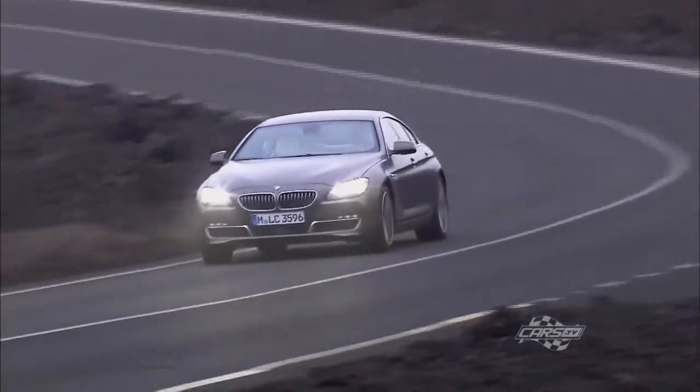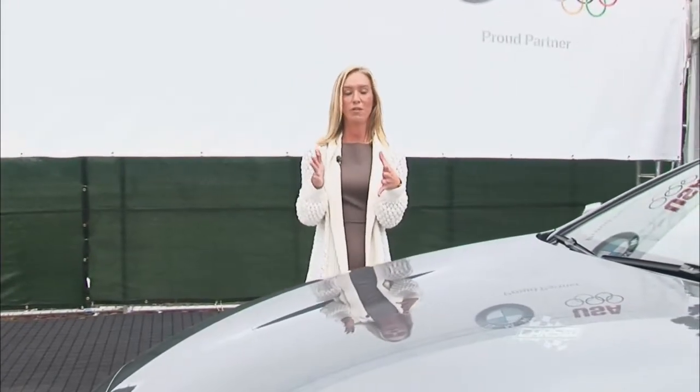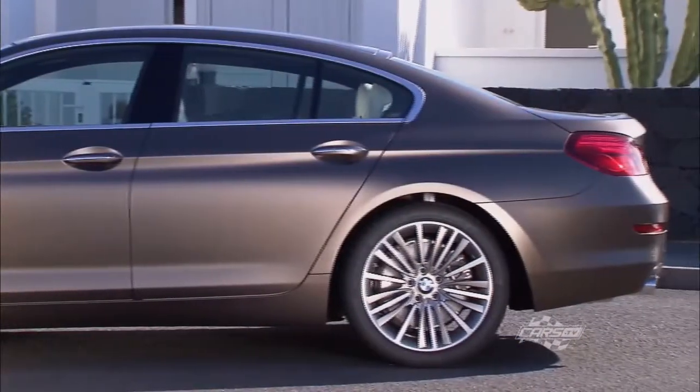So what that does, it's adaptive, so it twists and turns on the road based on where you're driving. It follows the steering angle, as well as high beam assistant, which automatically turns on and off your high beams. These are the M Sport package wheels. This is an all-new option. It launches on the coupe.